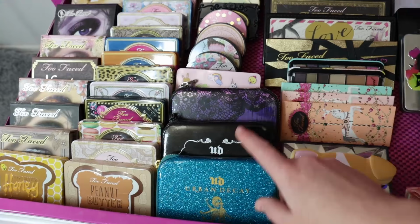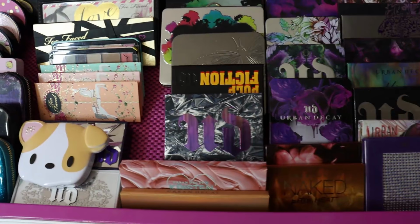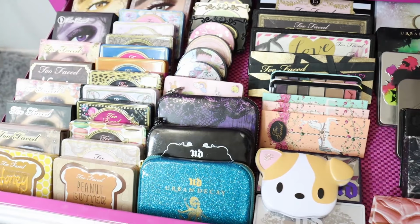And then we've got Urban Decay mixed in kind of in the middle, sprinkled here with some Too Faced, more Too Faced. This little guy, some Urban Decay. And then over here is all Urban Decay as well. So just a bunch of Urban Decay kind of smaller palettes right there. So that is that large drawer.